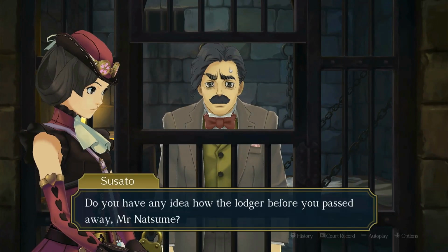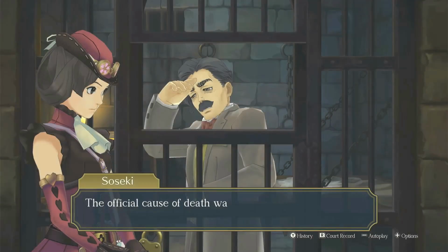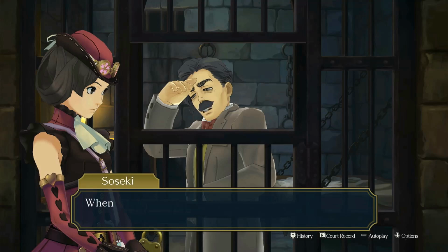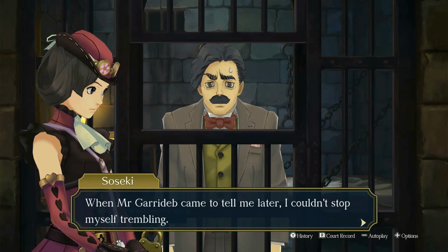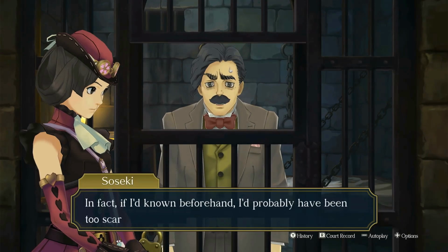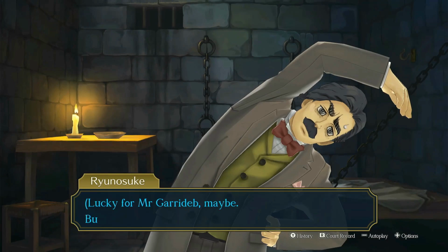Do you have any idea how the lodger before you passed away, Mr. Natsume? The official cause of death was asphyxia. He suffocated? When they discovered the body, the room was full of gas. Gas? I only found out after I signed the lease. When Mr. Garrett came to tell me later, I couldn't stop myself trembling. In fact, if I had known beforehand, I'd probably have been too scared to take the room. Luckily for Mr. Garrett, maybe, but not so lucky for poor Mr. Natsume.